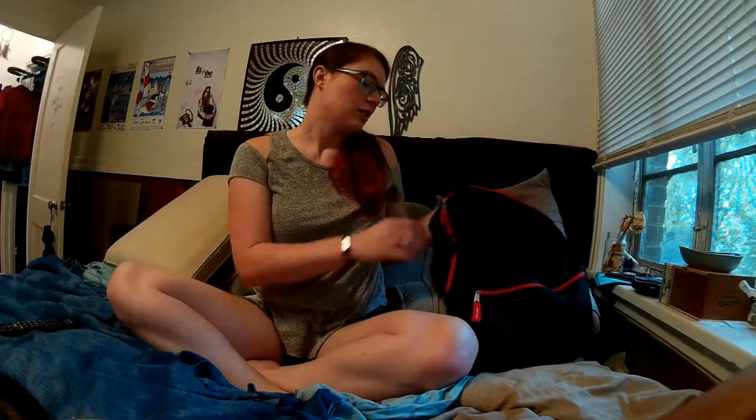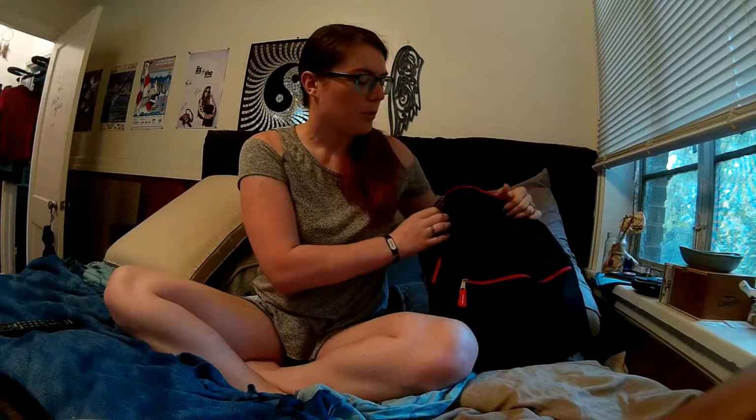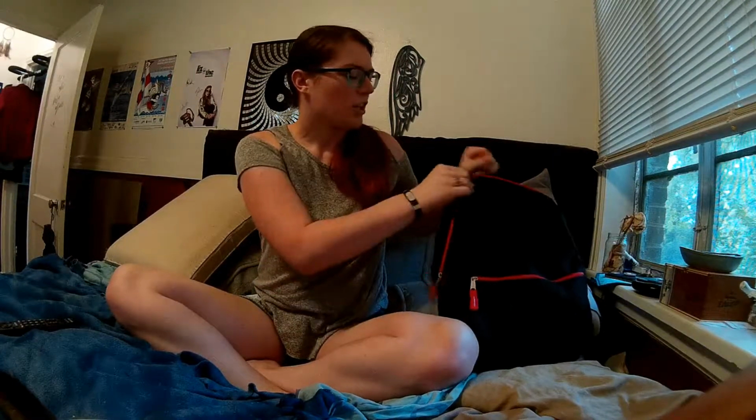I like to have a go bag ready. I have one for me, but more importantly, I have one for Delilah, and that's probably why you're here. So this is our little go bag. We got it at a back to school sale. It was like 2 of these bags for $5. Eventually I'm going to put a patch on it, something like service dog gear. But let's talk about what's in it.